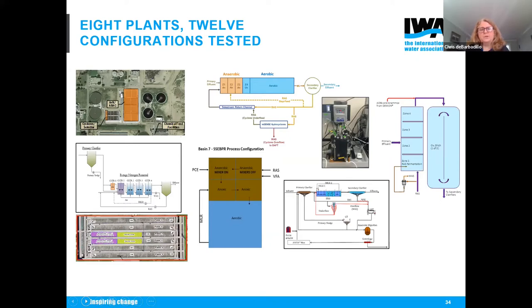The work also covered a broad number of configurations, including several BNR configurations, a plant with an oxidation ditch, an SBR, an integrated fixed film activated sludge system plant, and also several plants that were operating with hydrocyclones for external physical selection for denser settling particles.